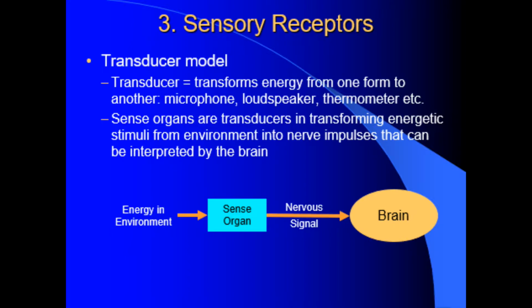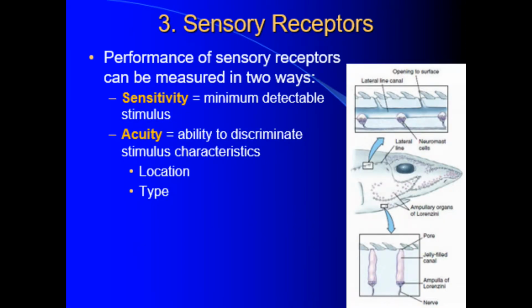So we're going to look at a number of different sense organs for mechanoreception and chemoreception, photoreception, electroreception. That's what the sense organs are sensing. The energy in the environment or the stimulus in the environment are those different things, chemicals or pressure waves or electric impulses. So that's what we're going to see when we look at these different senses. They're basically transducers.